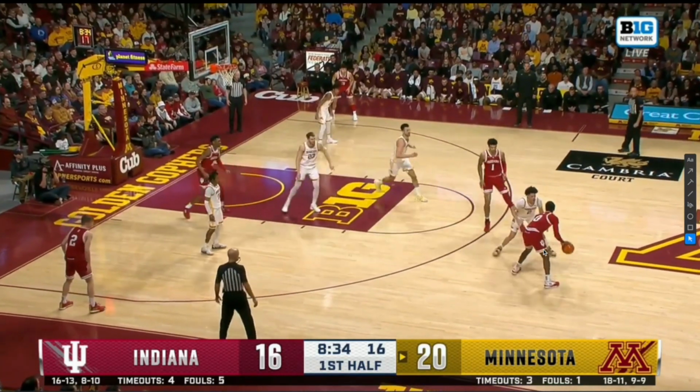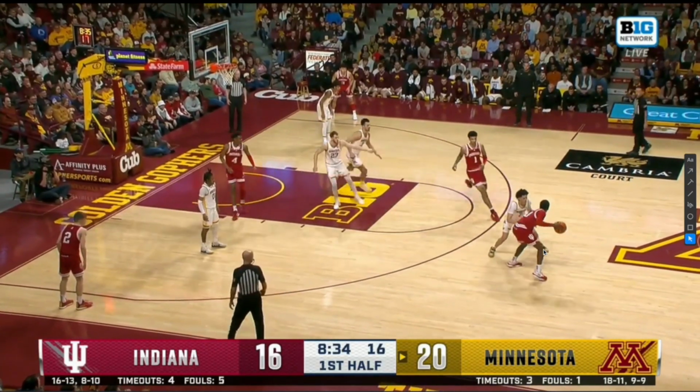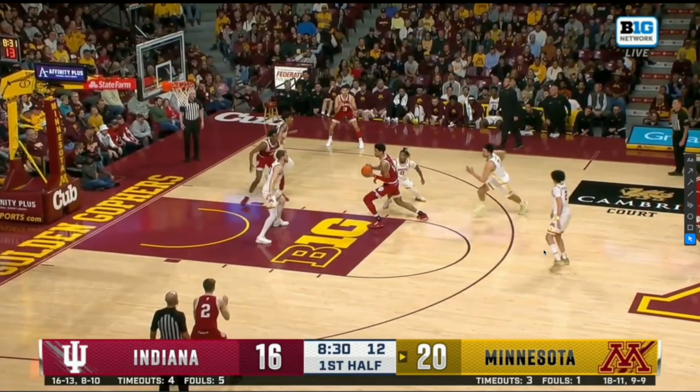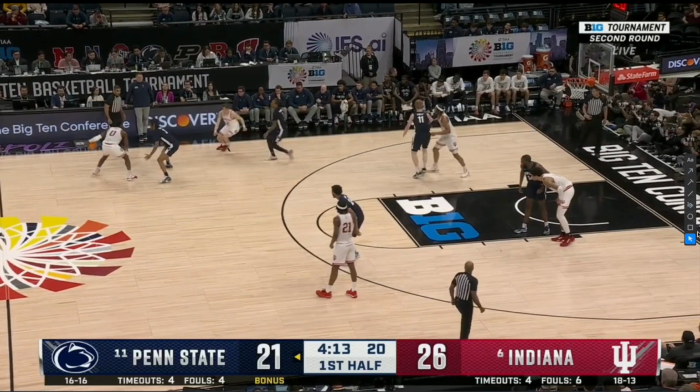Right here, Ware is going to come up and set another screen. Once again, he's slipping it, so I don't hate it, but it just feels awkward. It's not as quick or as fluid as you'd like. He does come out here and has a short roll. I personally would like him to make this kick every single time it's wide open. However, he does a nice job scoring and using his length.